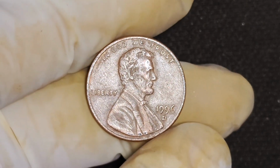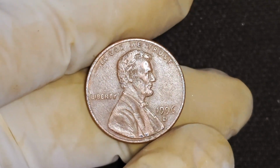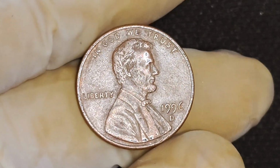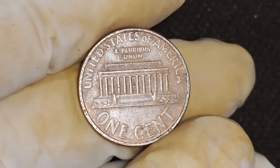I know that sounds a little ridiculous, but trust me, people are out there making serious cash from old pennies. If you're like me and love a good treasure hunt, this is the kind of thing that keeps you coming back for more. Just don't go spending all your pennies trying to find the next big one.